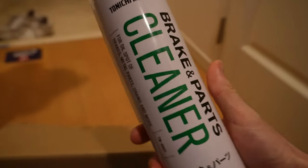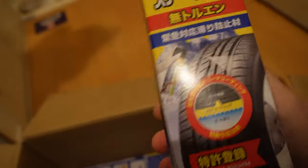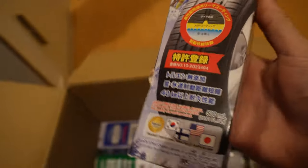This ginormous 850ml brake cleaner. We've got four of those, why not? And this little handy thing that's called tire gripper spray or tire grip spray. Basically how it works is that you spray it on your tires in the wintertime if you're around ice or you want to go up a hill that's icy. I think it works per application. I don't see how it would work on snow, but it might work, you know, if there is ice under the snow.